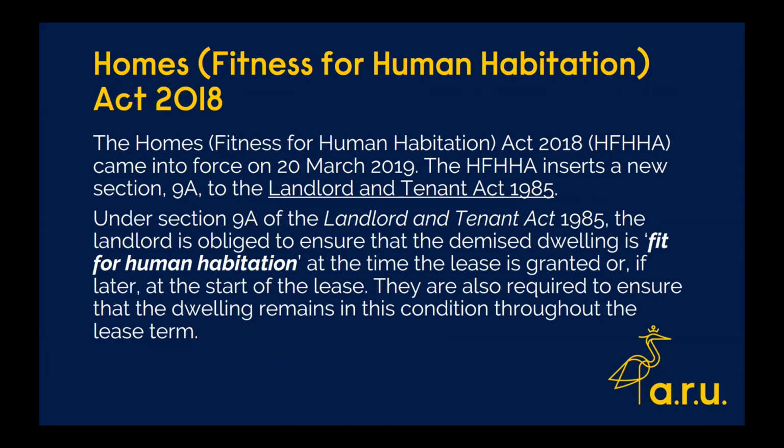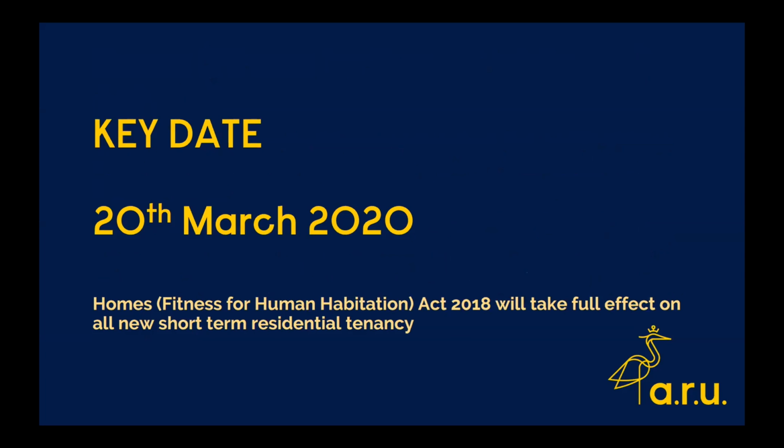Well, you may have missed in the parliamentary Brexit debates, one of the things that they were able to achieve in 2018 was the introduction of the Homes Fitness for Human Habitation legislation. For new leases, this took effect on the 20th of March of 2019, and importantly, in terms of where we sit at the moment, the key date, all leases will be bound by this new legislation from the 20th of March of this year.